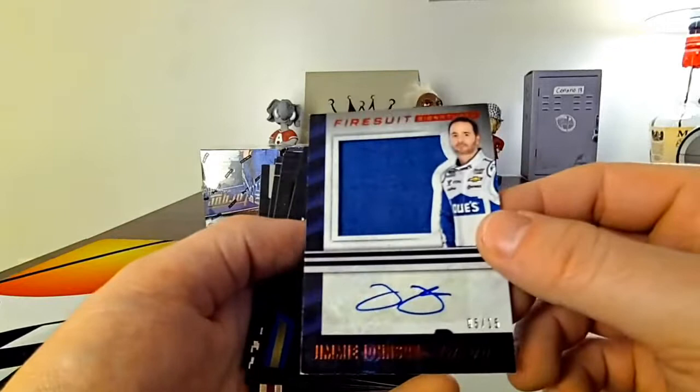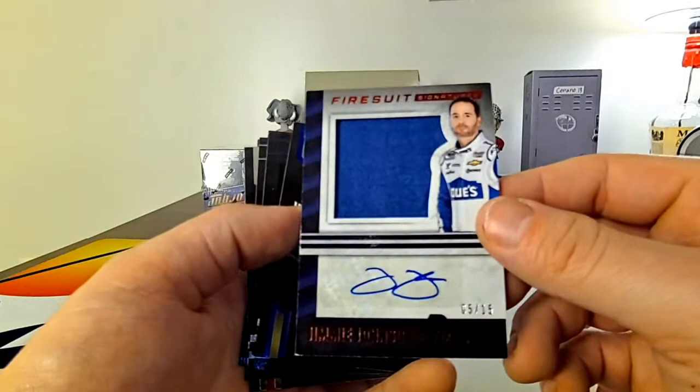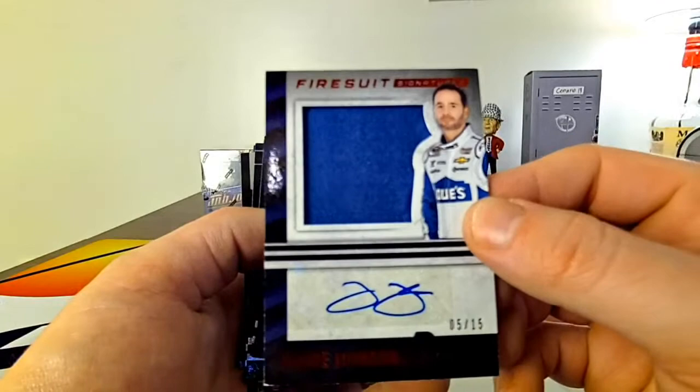Jimmy Johnson fire suit auto, 5 of 15. There we go. The great one. The great one, Jimmy J, 5 of 15. The Indy car driver. Yeah, he does drive Indy cars now. I don't know that, man. Focus fire suit. Kyle Busch, 125, in the 18 car.